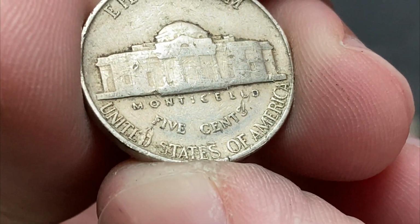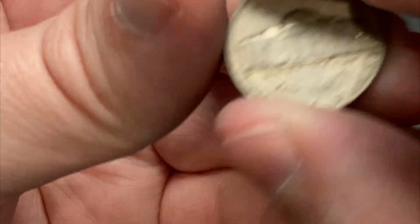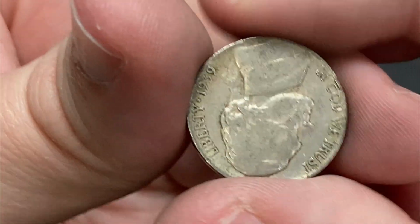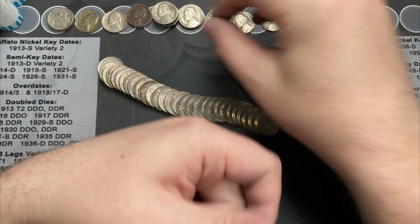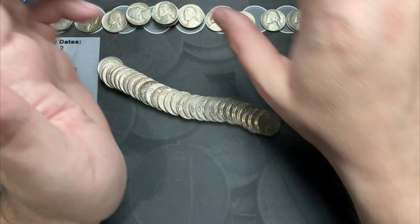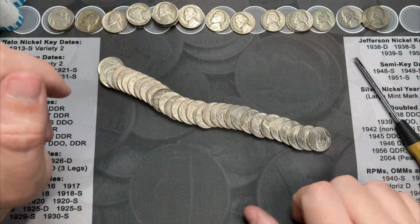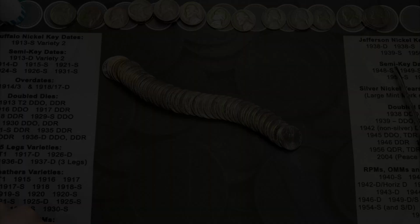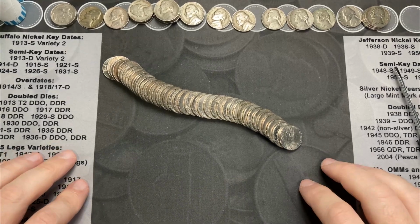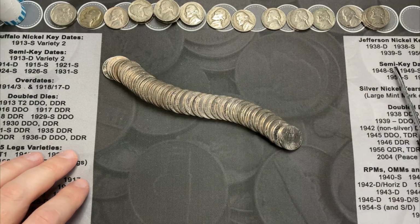I don't see the doubling on the Monticello there. No, it is not the DDR. I will go back and check all the 50s and prior. It makes it easier on nickels to check all those for the doubling and stuff at the end. Nice, another find. Okay, roll number 36, and I think I've got a herd starting to form here.